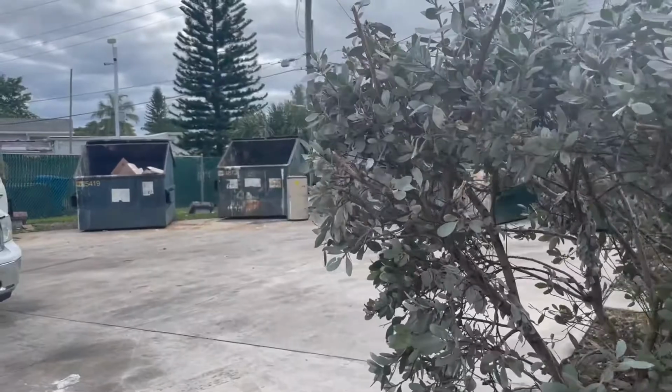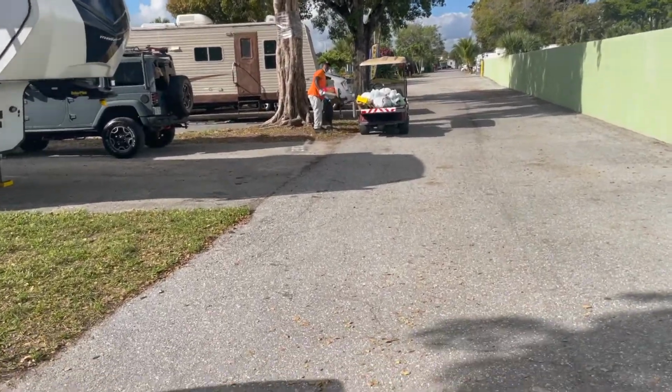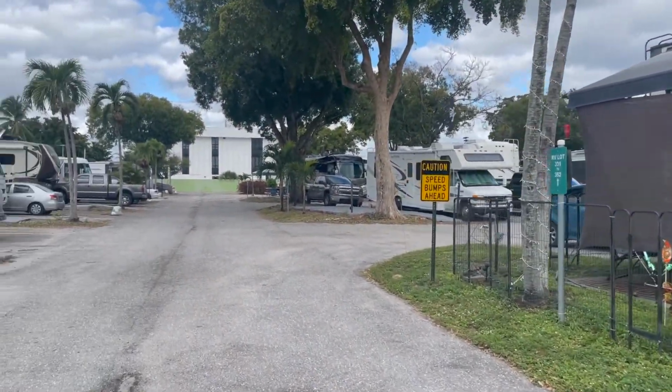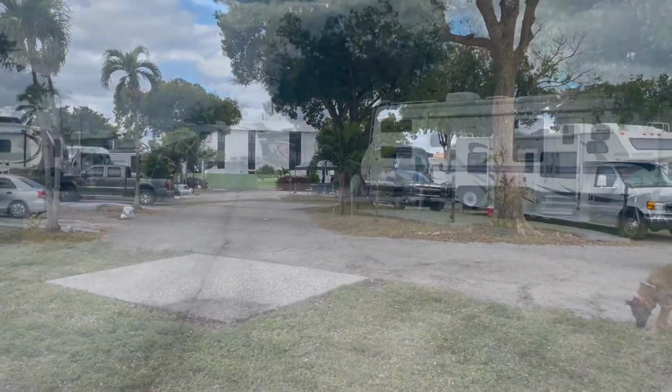This is right next to the main garbage center. They have a bunch of dumpsters. They used to recycle, but you don't need to walk over there if you're RV park residents. They will actually pick up your trash for you. Another neat little wrinkle by the amazing staff. They drive around happily saying hello and picking up your garbage and all that.